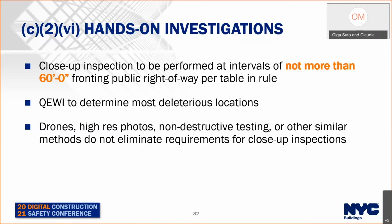So the way to calculate the number of drops required is to add up the linear footage of facades in public right-of-ways, divide by 60 and round up. Now note that the drops must be evenly distributed to the extent possible along the various elevations facing public right-of-way. Currently, drone inspections do not eliminate close-up inspections done by a human, but we established a working group with industry to discuss the use of technology.